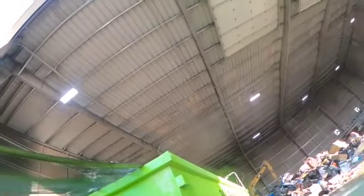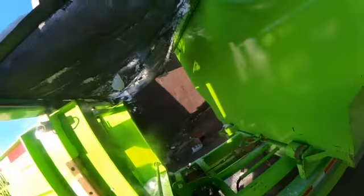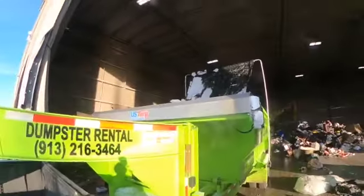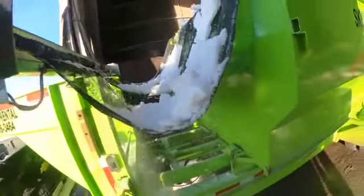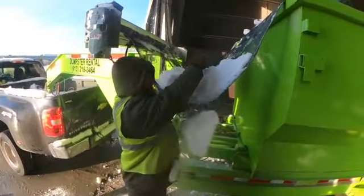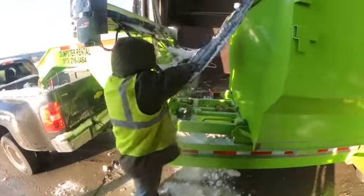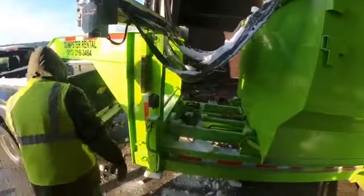I think this snow is way too heavy. Come on. How have you guys been removing this? I forgot to wear my gloves, that's why my hands are red. I thought it was gonna be easy. People haven't been removing the tarps when it snows, so all the tarps get ripped. I forgot about that, that's for sure.